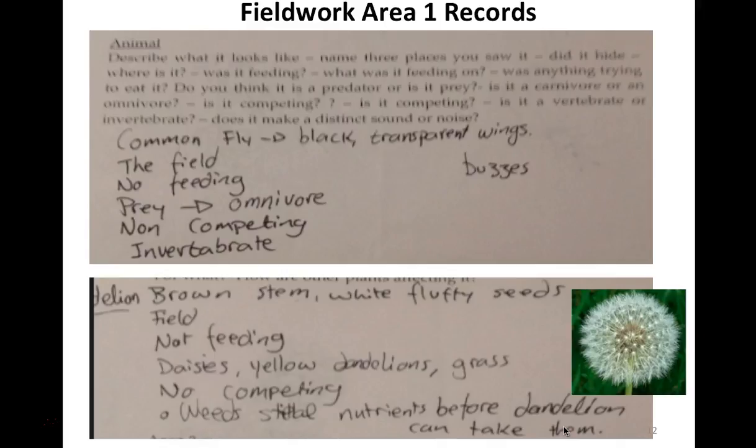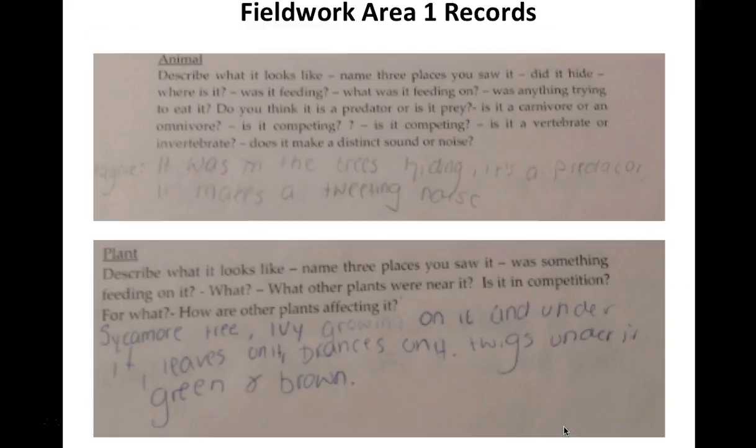This example is from a student who uses shorter sentences in her answers. She identifies and describes the behavior of a common fly while choosing a dandelion as the plant to study, and appears to contradict herself by indicating that while it is not in competition, weeds can steal nutrients from the soil before the dandelion can use them. So she assigns the traits of a person to what a plant does.